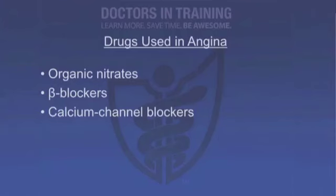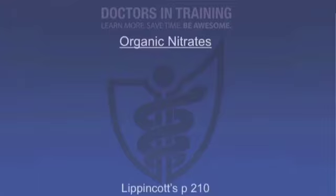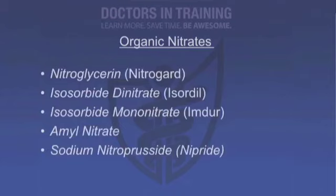Now let's talk about drugs used to treat angina. As I mentioned, there are three classes of drugs: nitrates, beta blockers, and calcium channel blockers. And all three of these classes lower oxygen demand by affecting blood pressure, venous return, heart rate, and contractility. The first group of drugs is the organic nitrates. There are lots of different nitrates that we use. Nitroglycerin is the most common one. We use isosorbide dinitrate, isosorbide mononitrate, amyl nitrate.